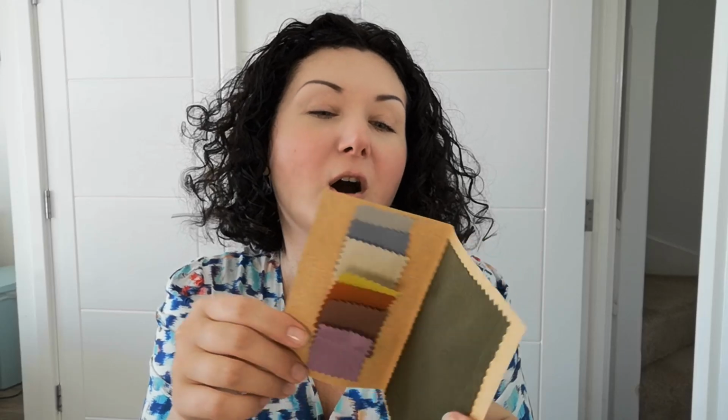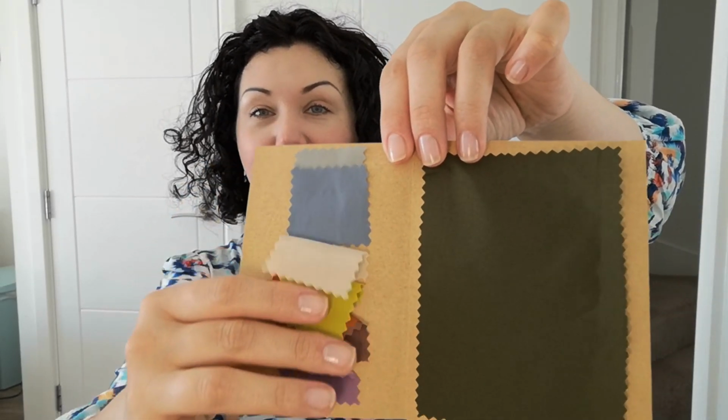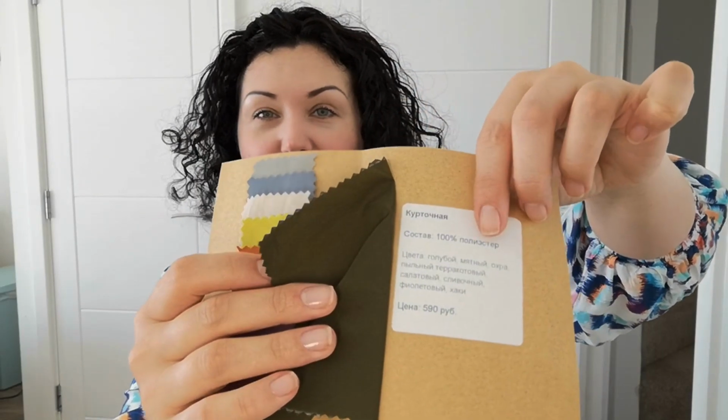Samples are cute. The cute little cardboard fold-ins, little foldies. You can tell how excited I am. Anyway, this is the quilted jacket fabrics. So it's literally just the colors. It tells you what the content is, gives you all these colors, and then in the end there's a barcode that you can scan and see what the fabric looks like, see a little video, see what they made of it. I think it's a cracking good idea.